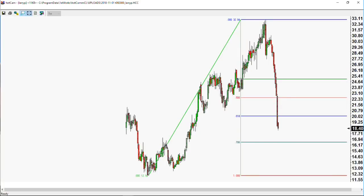I wouldn't even look at it then. Look how it went through. It went through the 38.2, it went through the 50%, it went through the 61. Why is it going to stop at the 78%? So I would just wait on this. There's other opportunities out there that I think you could use that would make it a whole lot easier.